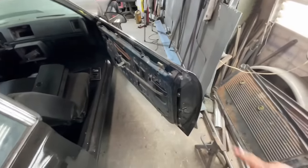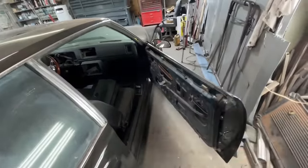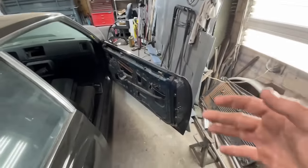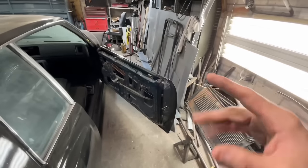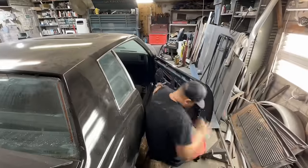I'll probably throw the door panels back on once I get that working, but we'll see. I'd like to get some of the interior stuff put back together, but that's not as important as it running and driving because I actually want to take it out. This thing has not been driven farther than the driveway in probably 6 months. So I'd really like to just buzz it around the block a couple times, but we definitely got to fix that.